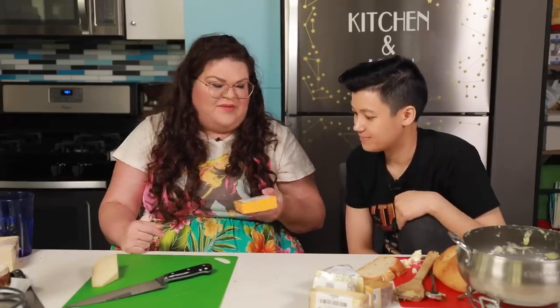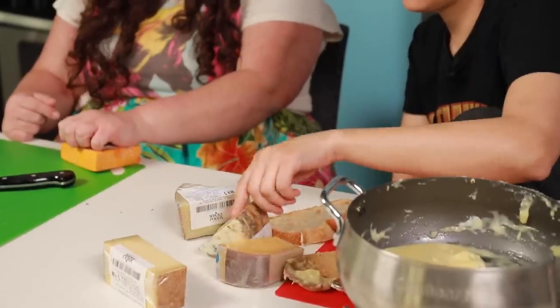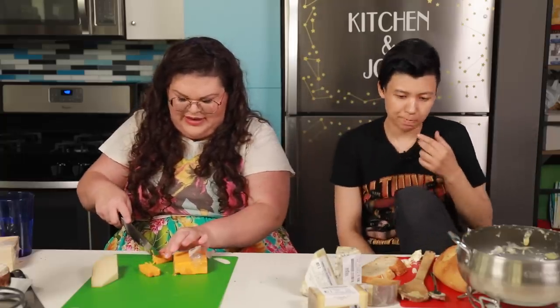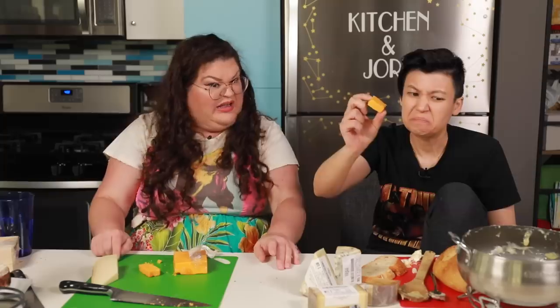I think every other cheese we've had has been like kind of a vague pale beige, like the color of like most baby nurseries now. You know, take a little piece. It's a strong flavor. Do you not like it? It's really bitter. Oh, I love it. I don't like it very much. Oh, I don't like it. I don't.